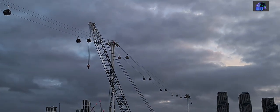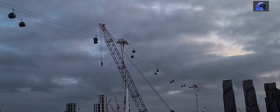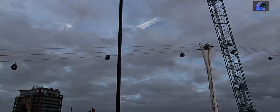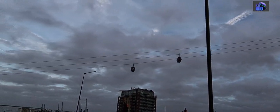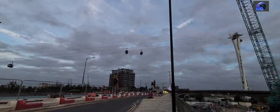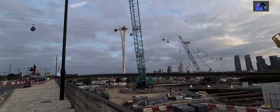This is the IFS Cloud, the cable car, which if you are on top of there, you can visualize the entire city of London on top of this cable car, which is just going to be right on top of the new Silvertown tunnel.